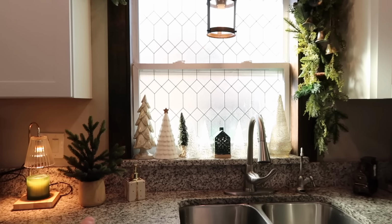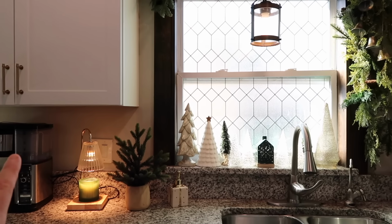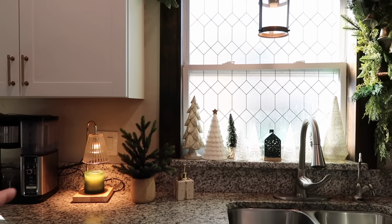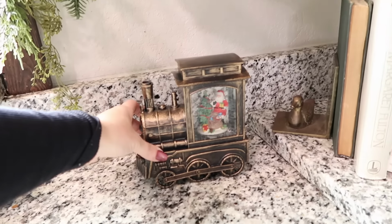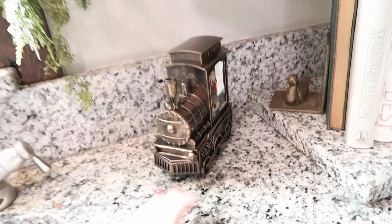And yeah, I added this little plant. I got my candle warmer here with a Christmas candle going, and then I did add my books that I got from the thrift store, my cookbooks, and my little train from last year that I got from Hobby Lobby.